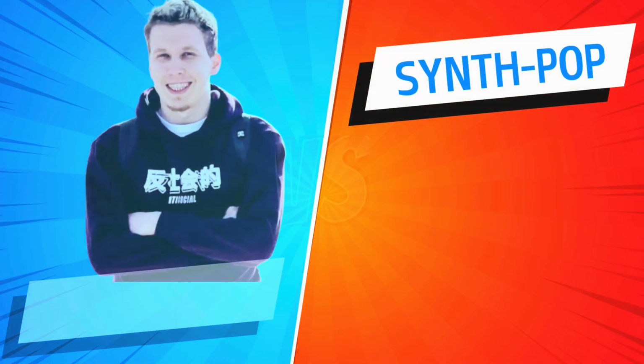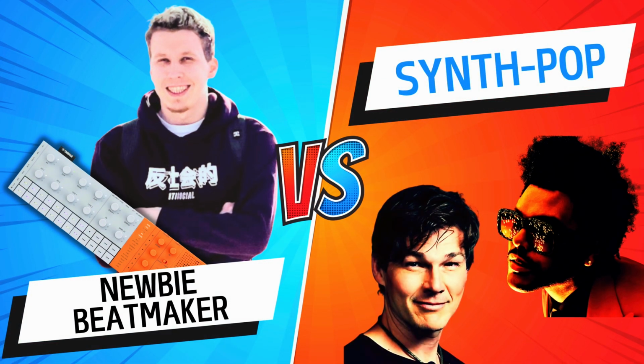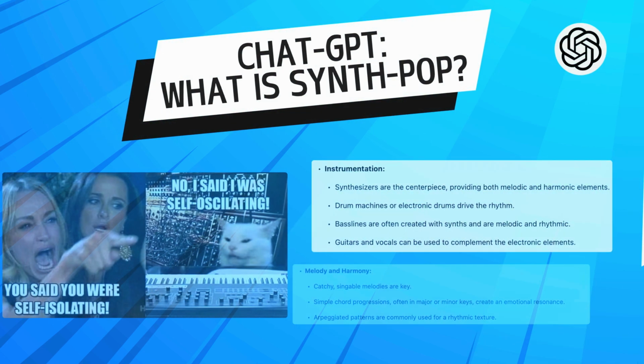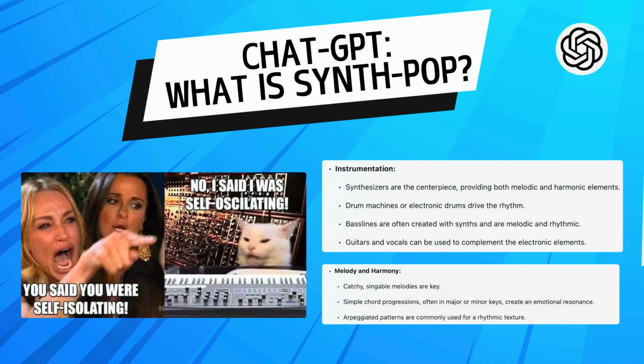The first challenge is to make a beat in synth-pop style. Let's start with the basics. What is synth-pop? According to ChatGPT, it's all about catchy melodies, electronic instruments, and a retro-futuristic vibe. Synthesizers are the heart of this style, combined with electronic drums and simple chord progressions. Doesn't sound too complicated, right?